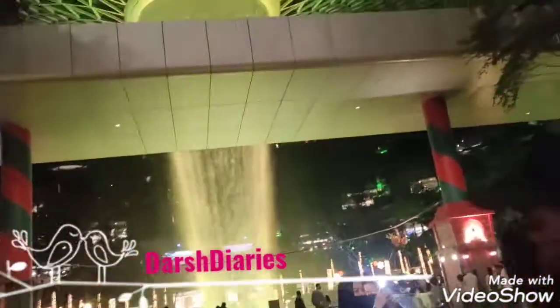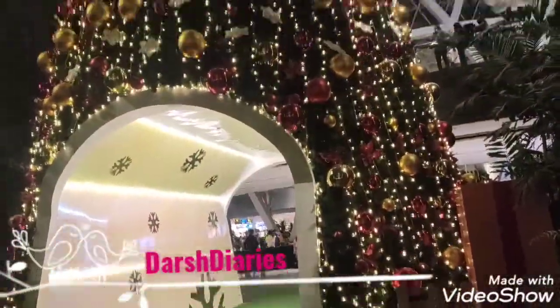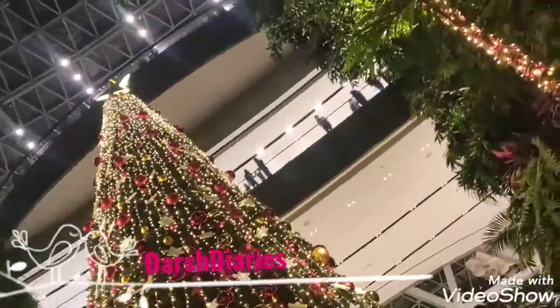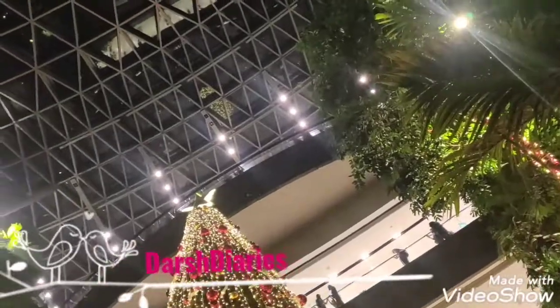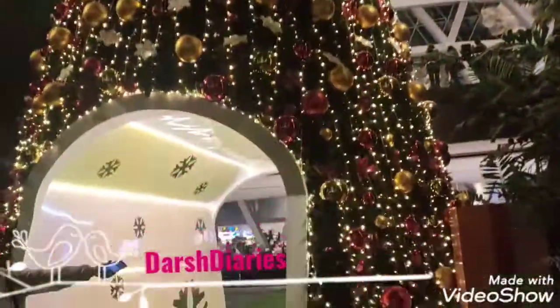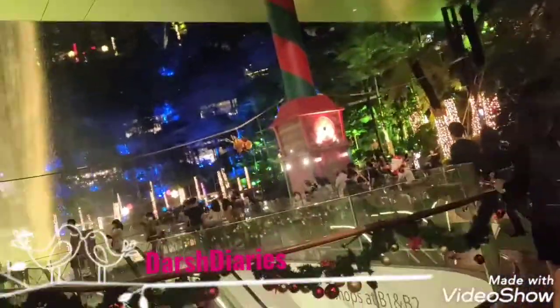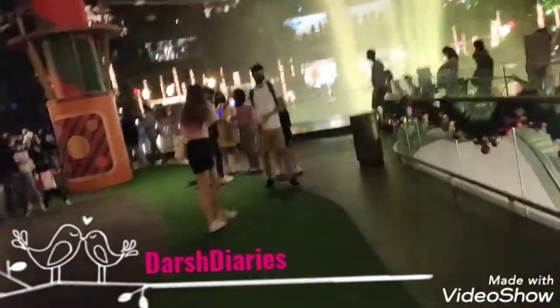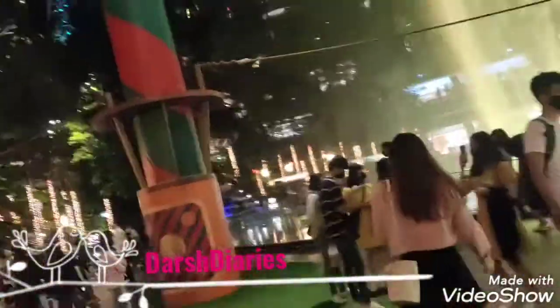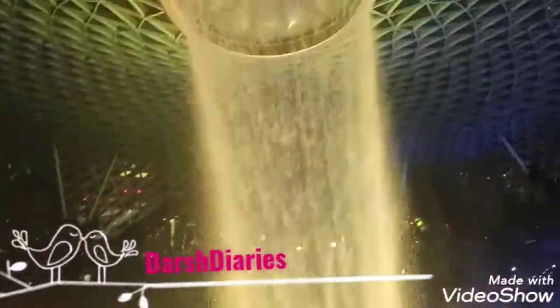So we have come down and the music event is going to start after some time. You can see that this Christmas tree is the main entrance gate. So we are entering it. Everybody is taking pics, enjoying so much. The magnificent waterfall is already a very attractive point for visitors from around the world, and it is also expected to become one of the most Instagrammed locations in the world. So we are lucky to be here, watching and enjoying, and you can also enjoy with us.